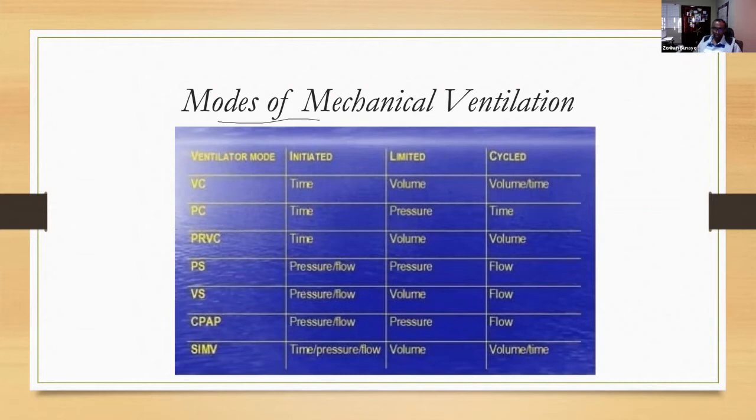And the breath is cycled by time. So on volume control mode, the volume is fixed. You set the volume and the pressure will be variable. And the most popular method is the volume control, assist control mode. The other mode, we call it PRVC, pressure regulated volume control.